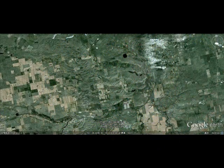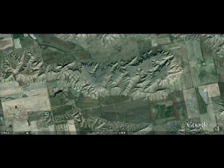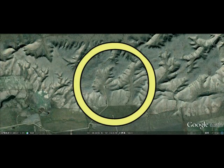Can you see the Indian head? He is living here. Now you can see him.